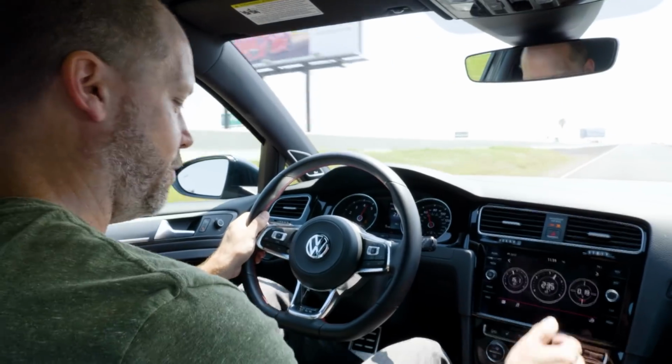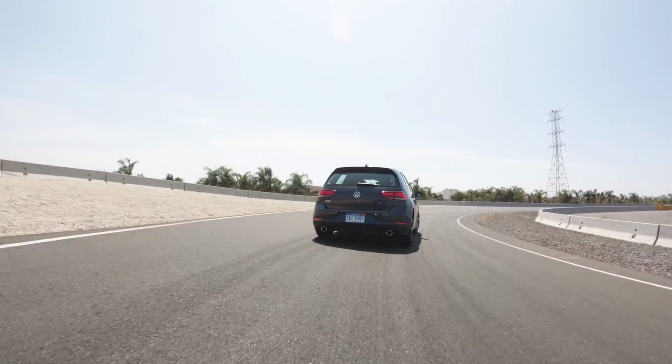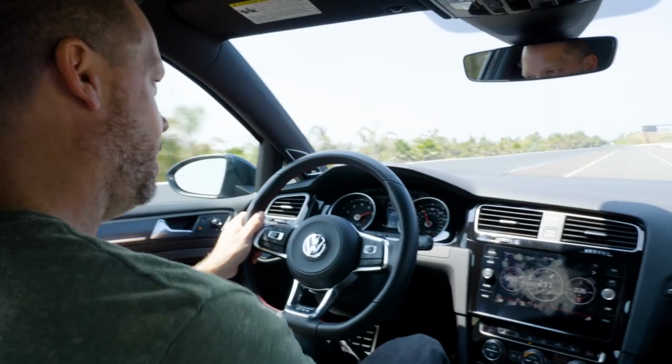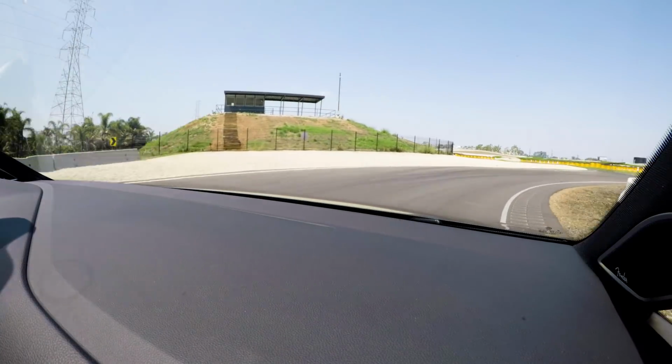It's really hard to find fault with the manual transmission in the GTI. It's just so intuitive. It's so easy to just rev match. Upshifts are positive every time. The gates are well defined. The action is right. There's really no reason not to buy the 6-speed manual. There really isn't.